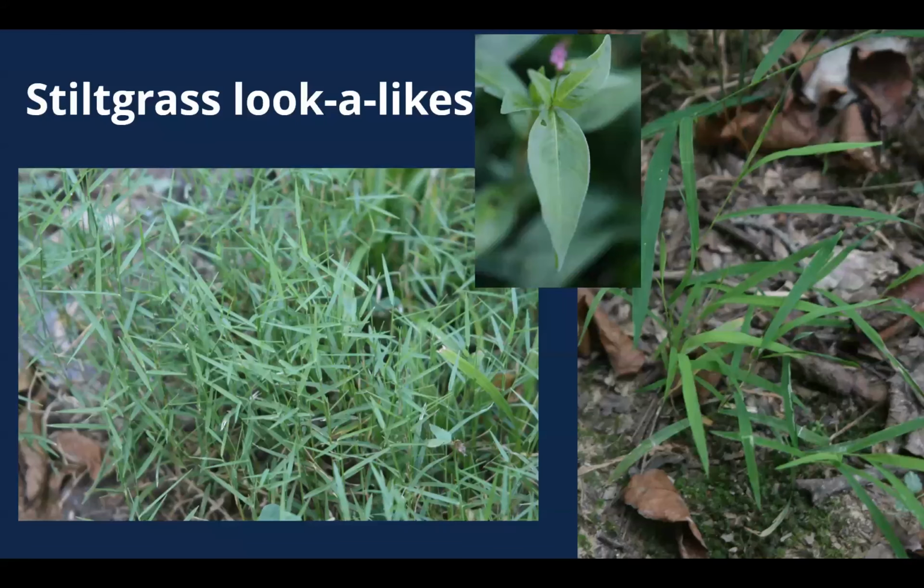There are a few lookalikes that you may mistake for stiltgrass. Big one that jumps to mind are the Dichanthelium, so the woodland panic grasses. They have a similar shaped leaf. They're going to be very hairy typically and perennial, so they don't pull out of the ground. They have bigger seed heads as well, so they look quite a bit different. But that's one that you may mistake for muley grass or nimblewill.